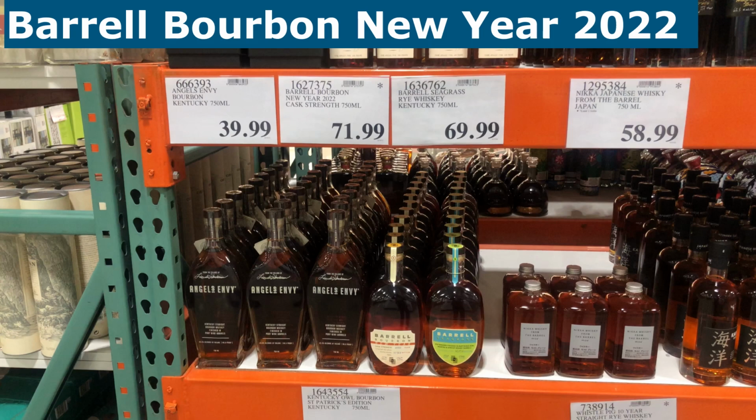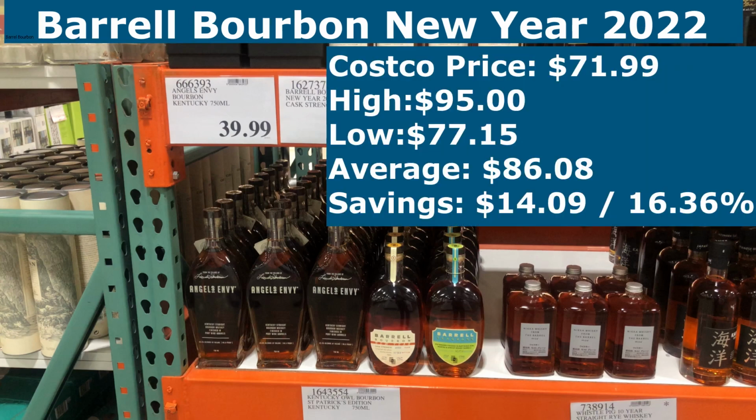The Costco price on this bottle is $71.99 with a high and low shelf price at $95 and $77.15, which puts the average street shelf price at $86.08. This also means that if you do buy this Barrell Bourbon New Year 2022 cask strength at Costco, you'll be saving $14.09 off the average street shelf price, or 16.36%. Not the worst, but definitely not the most savings that we've seen at Costco.